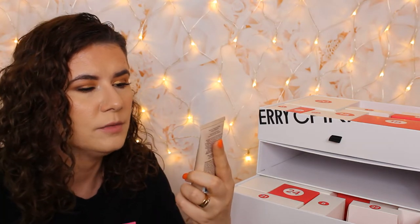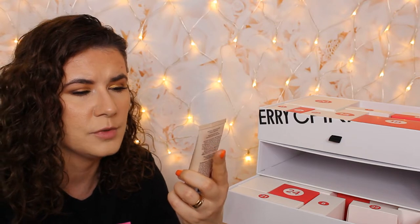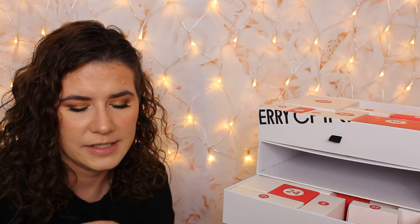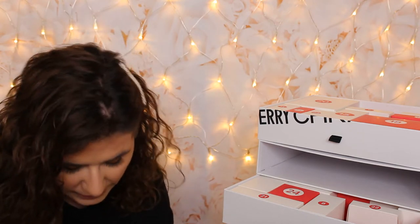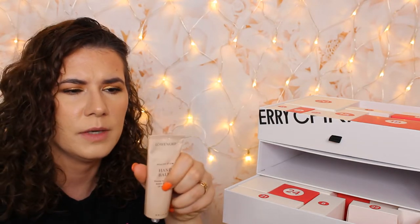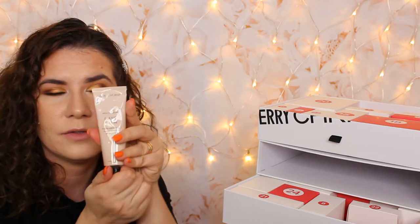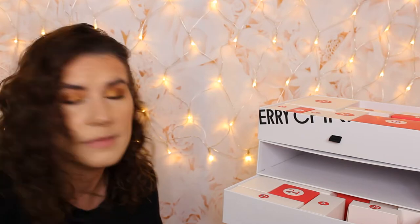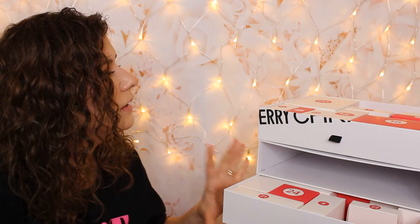Löwengrip Hand Balm Firming and Hydrating Instant Absorption UV Protection. Oh, I'm so happy to have this hand cream in here. It smells nice. This is a Swedish brand, Löwengrip, and it's this metallic tube. I heard good stuff about this hand cream and I'm happy to have it in this box because I haven't tried it myself and I can't wait to try it.